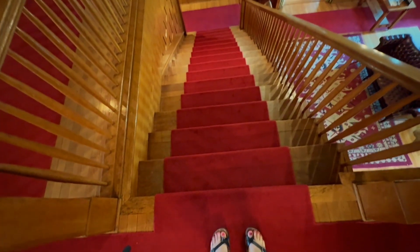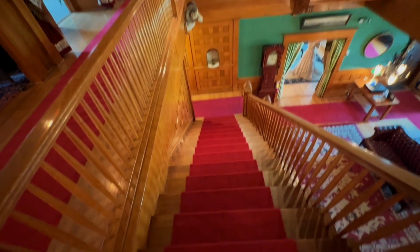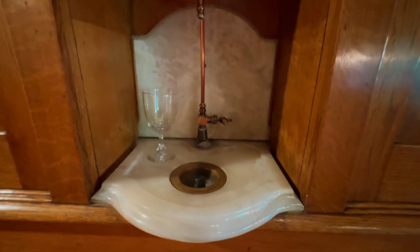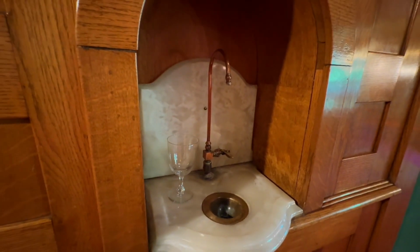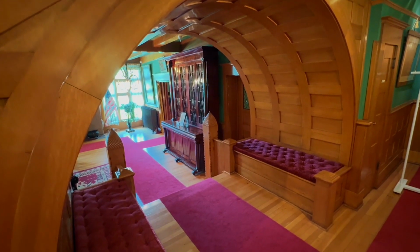It's time to go downstairs. On the right there, that's where the music room is, so let's take a step. Wow, this is awesome. Immediately we have like a serving fountain here right off of the main room. I just finished up on the inside. There's a few more things that I want to check out on the outside before we head out today.